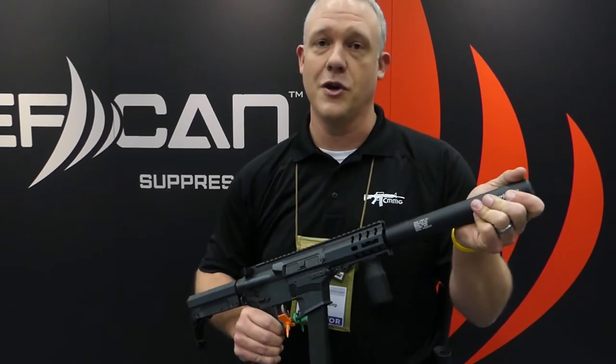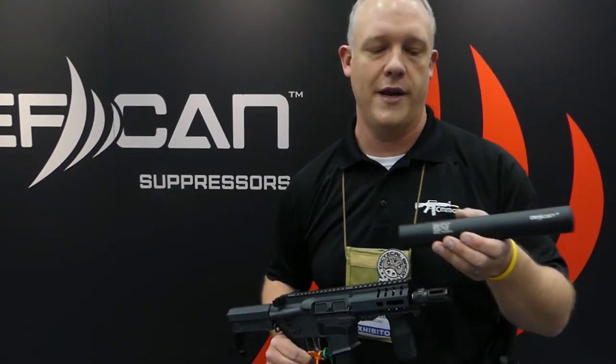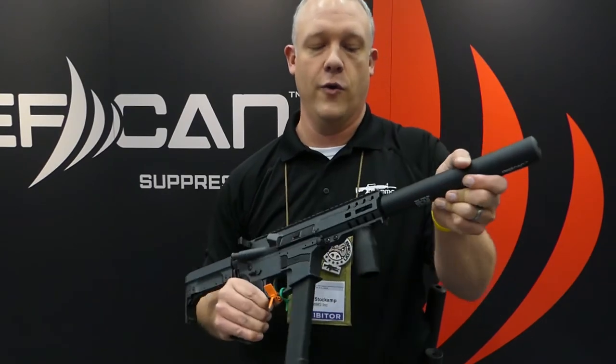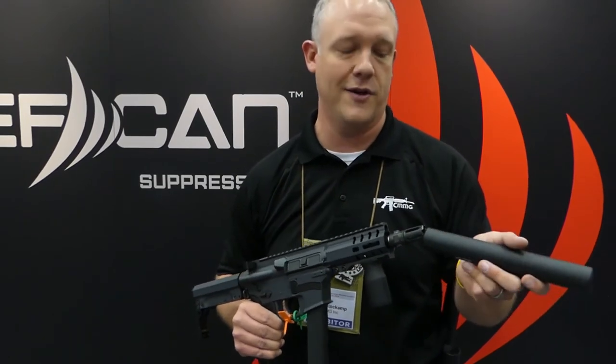Our subgun cans shown here in the 9mm pair with our Banshees, all aluminum, full auto rated, 32 decibels of hearing reduction. Our quick detach bi-lock system, you can see quick on, quick off with a quarter turn to make sure you don't have baffle strikes or lose your suppressor down range.